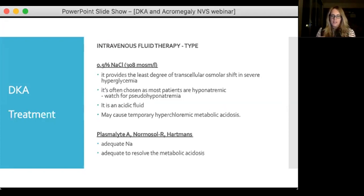So then I sort of think of my other category of fluid types as things like Plasmalyte, Normosol, and Hartmann's. They're really going to be adequately sodium supplemented and adequately buffered to help you resolve the metabolic acidosis.